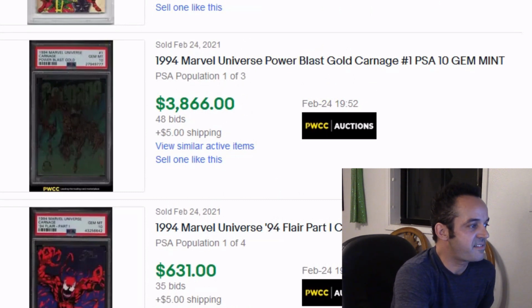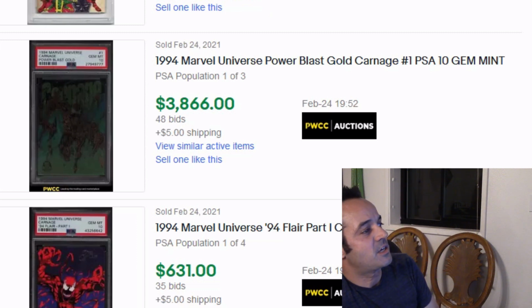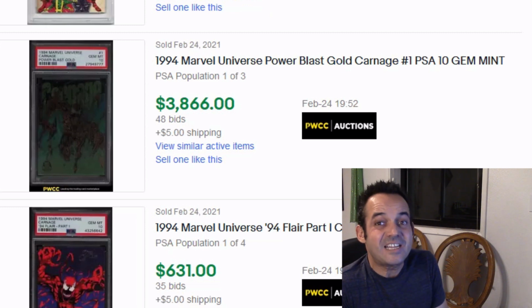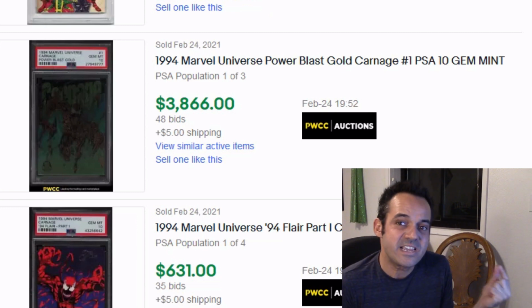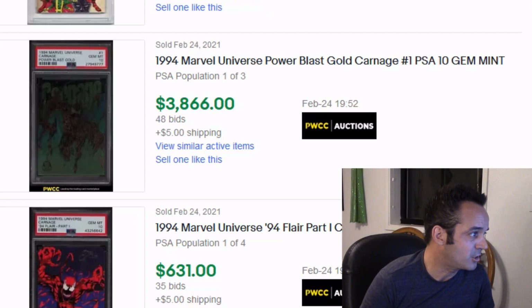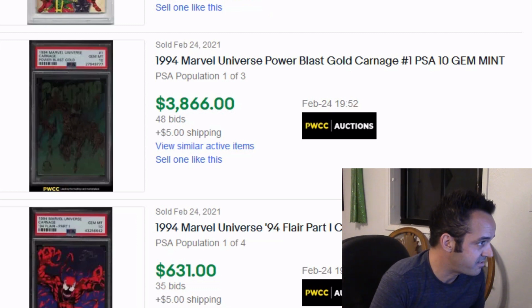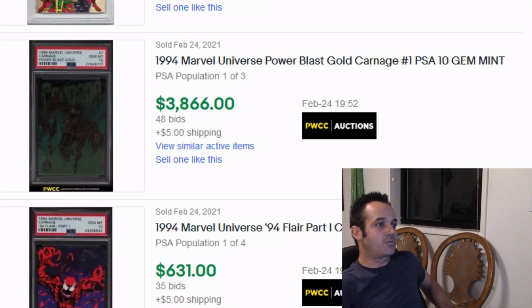Then we got this that sold for a lot more than both of those. 1994 Marvel Universe Power Blast Gold Carnage number 1, PSA 10 Gem Mint. $3,866. Let me get that right. 48 bids. Capiche? 48 bids for this. It's kind of a shitty picture, but these cards look really cool. I don't know, they didn't really do the picture justice. Maybe he didn't get good lighting or something. But these cards look really cool.